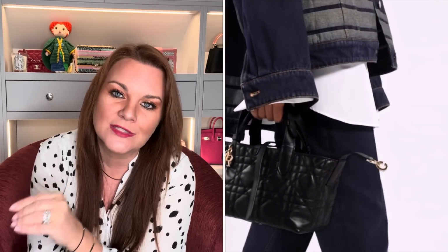It does seem to be quite a hot bag, and it's a bag that a lot of people are loving. And the small version of this comes in at £2,850. I do think the shape of this bag though, and the style of this bag, probably is more suited to the larger sizes, which are obviously more expensive. But if the small is the one that has your heart, it is £2,850.